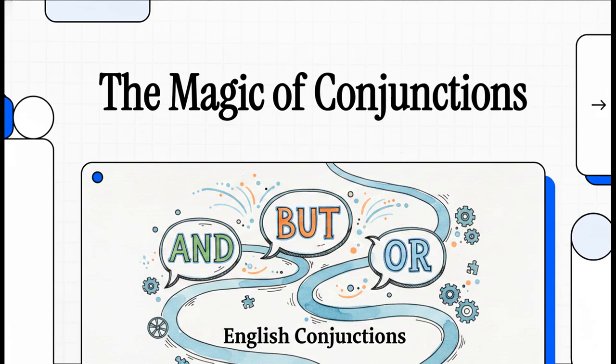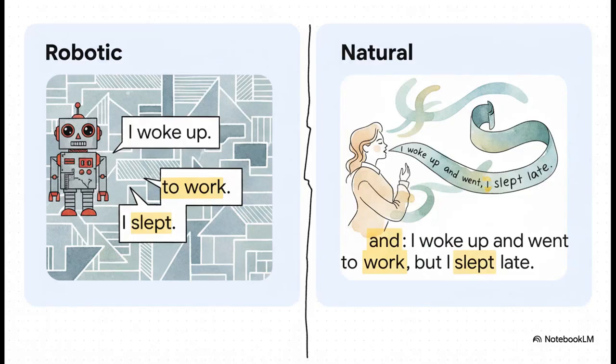Welcome to The Explainer. Sometimes the biggest secret to sounding natural in English isn't about learning a ton of new words. Nope, it's about mastering the small, powerful words that connect everything together. We're talking about conjunctions.